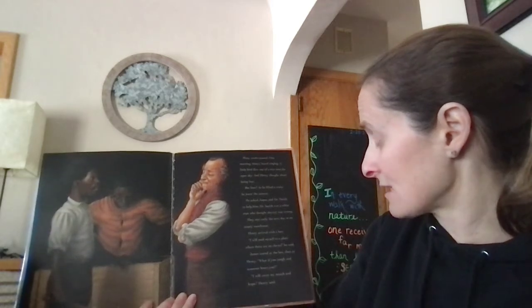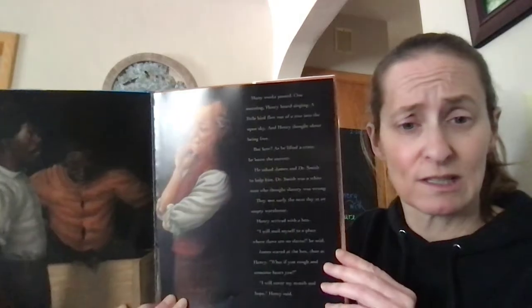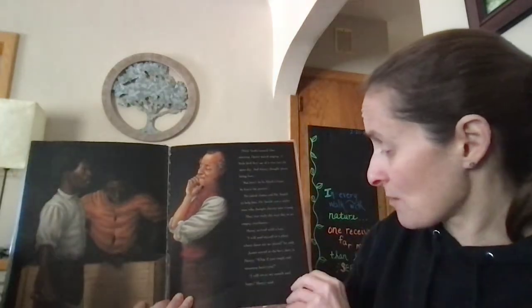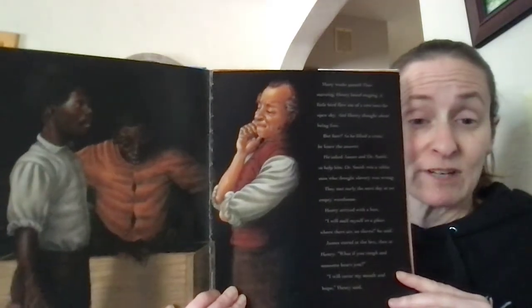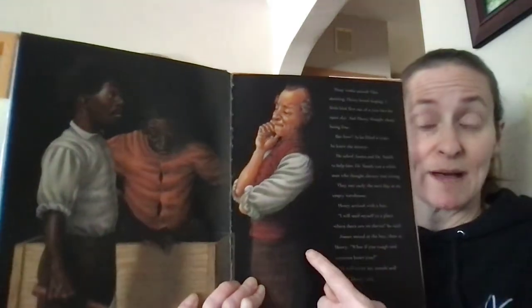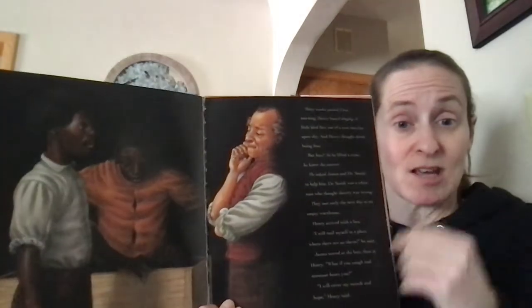James stared at the box, then at Henry. "What if you cough and someone hears you?" "I will cover my mouth and hope." So, Henry is going to put himself in that box, and then that box is going to be transported to the north, like it would have goods in it. Okay.